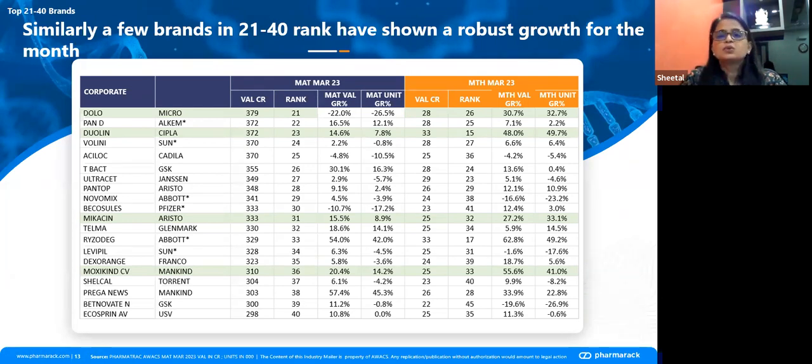Which have continued to show a good double-digit growth, and they continue to do well. I'm extremely sorry because I'm taking this session from my residence, so I may not have the same connectivity as I have when I take it from office.